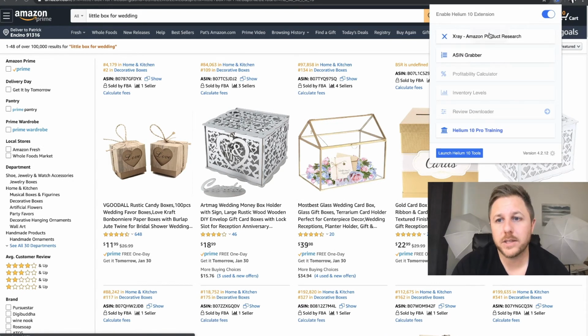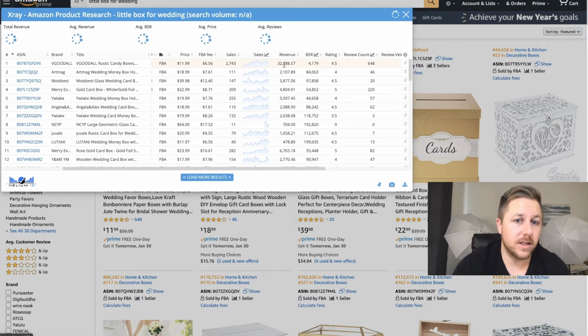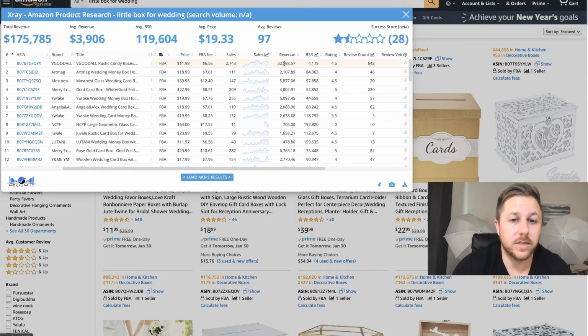But let me run X-Ray here and show you the numbers. So here's that number one seller. They're doing pretty good. Their revenue's at 32,000. But look at the BSR. That means that the average sales of all of these products is really low. So the higher the BSR, the less sales for that product.